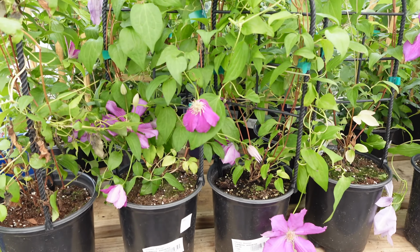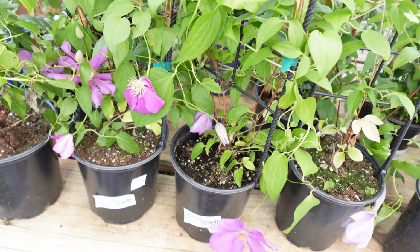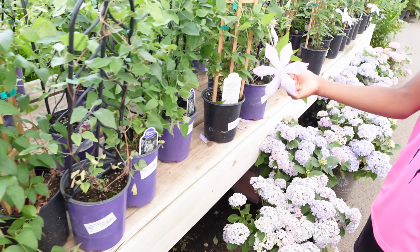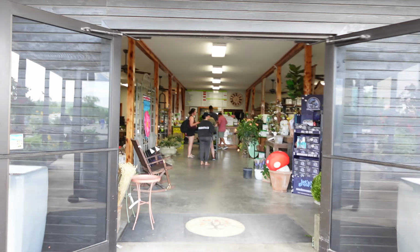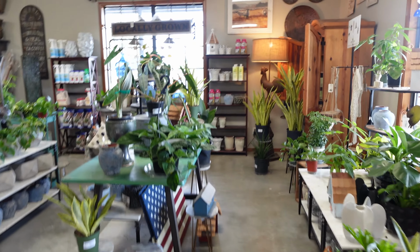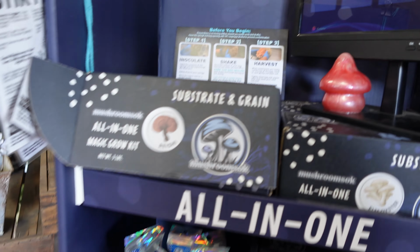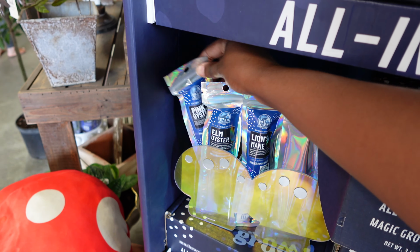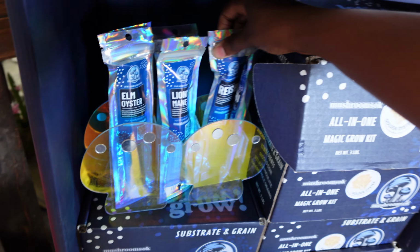Here's some clematis. Now this is actually a climbing plant, so if you're wanting something that climbs and flowers, this is a really good plant. And it is $26.99, and they actually come in a lot of different colors. And they also have a couple of other things in here. They have mushroom grow kits here too. Lion's mane, elm oyster, pink oyster. They have a lot of options.